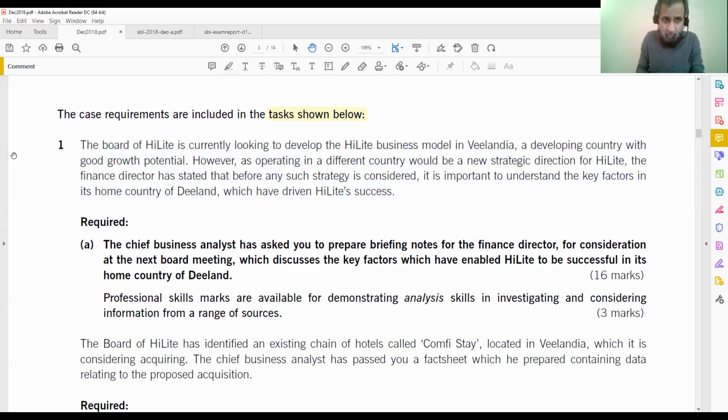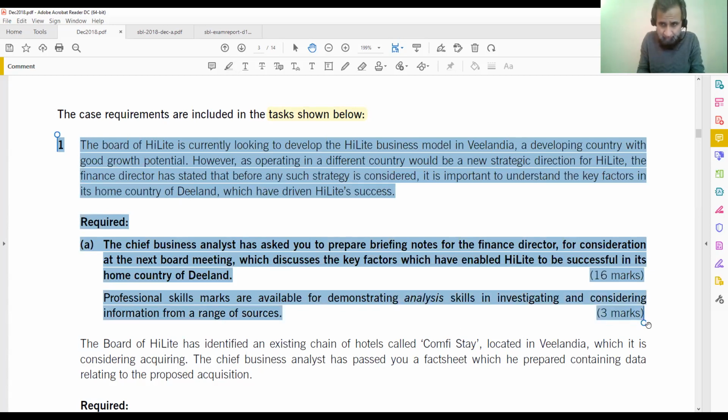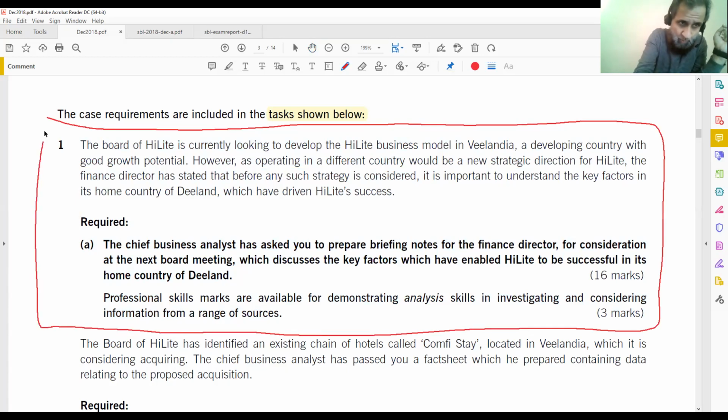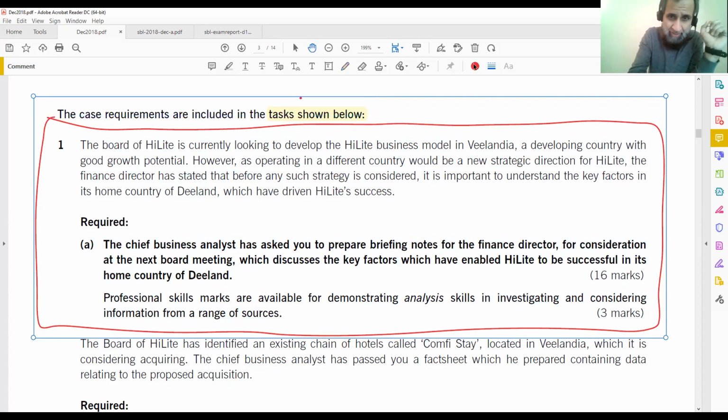Now you will copy this from here, 1A, and you will take the whole task from here to here. This is one task, right, in front of your screen, which has a short case study, followed by the requirement, and the requirement followed by the professional marks. So when you look at one task, this is one task, right? And in one task, how many things do you have, everyone?